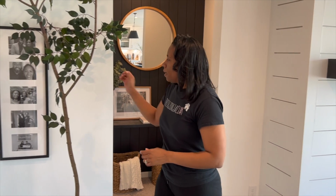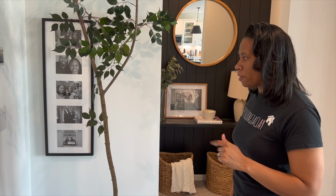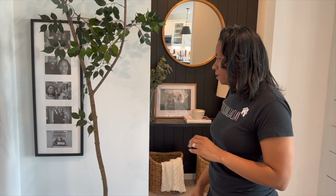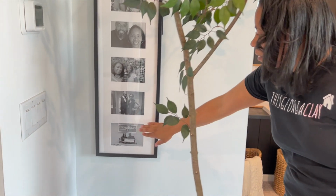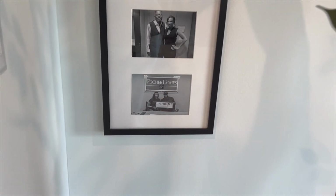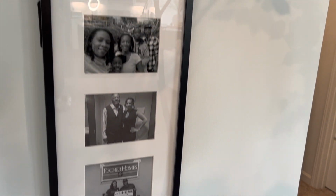But again, in our first house, we didn't have any pictures or anything really up. I just didn't get a chance to develop them or get around to it. So I wanted to make sure that we showcase how hard we worked for our home and made sure that we put us into our house. So I have some pictures here of our home, and I got this picture frame from IKEA. Just a simple frame.